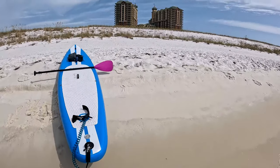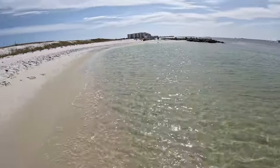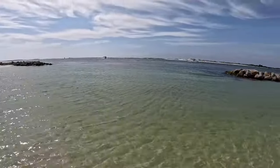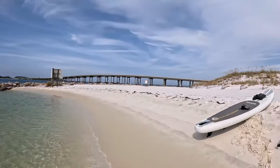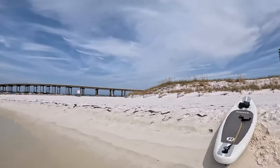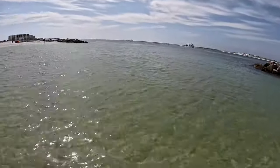So made it to a little beach at Noriega. We are literally right outside the pass here, and then the point, and you can walk all the way around over to be across from Emerald. But like I said, it's a gorgeous day. Water is almost 80 degrees. Temperature outside is nice. It's been nice and relaxing. Crystal clear water.